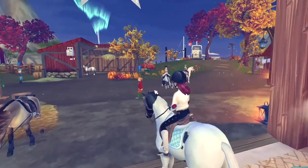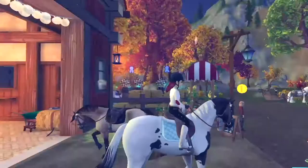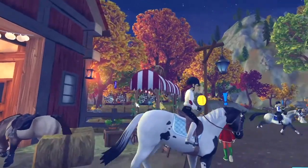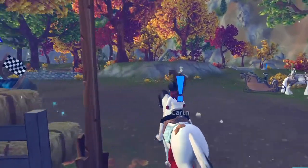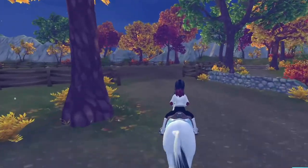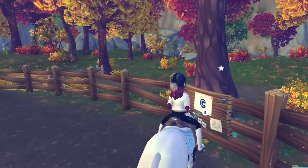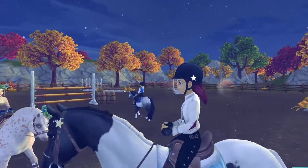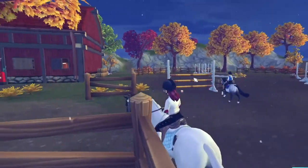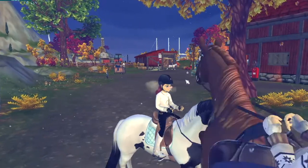Your walk is very gentle and nice. Very cute. Very nice. Okay, here we go. I need to do this. Oh, that's cool. Okay, whatever. Okay, good boy. Come on.